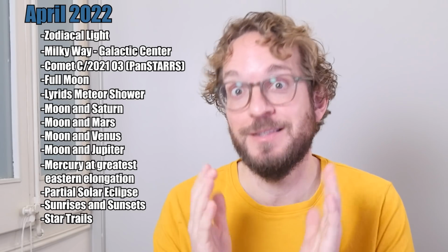The full moon, of course, the Lyrids Meteor Shower, visible from both hemispheres, four conjunctions of the moon with Saturn, Mars, Venus and Jupiter. Mercury will be at its greatest eastern elongation, giving us a great opportunity to photograph the planet. And at the end of the month, we'll have a partial solar eclipse. As always, don't forget the always zone for opportunities. I'm talking about the sunrises and sunsets and star trails, etc.